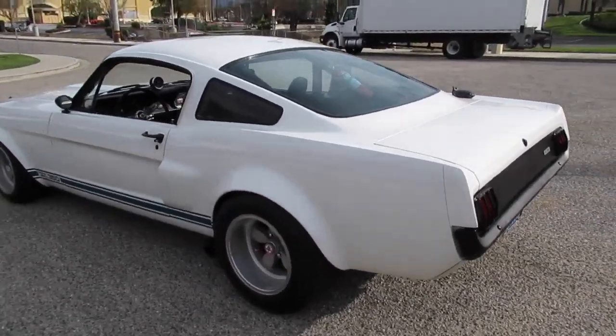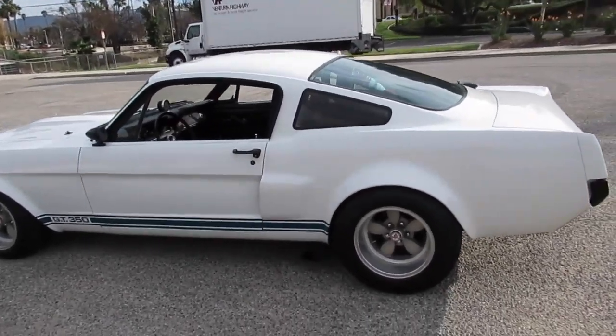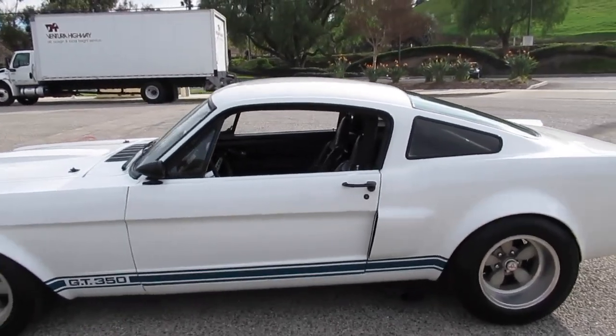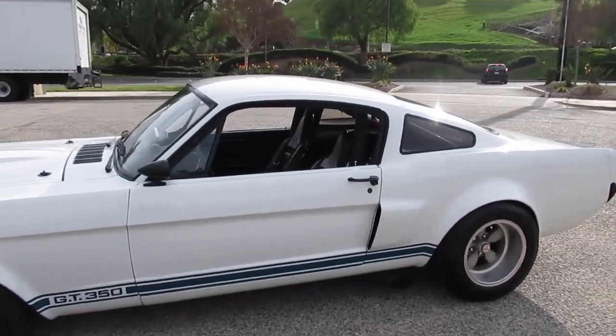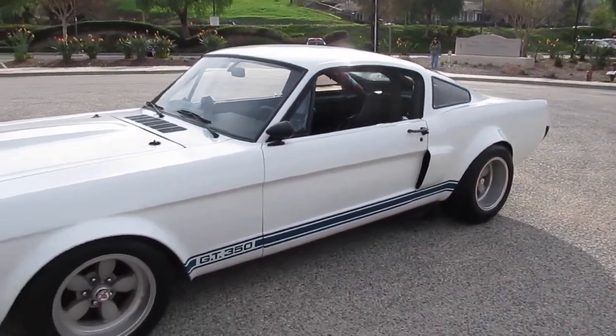Really cool story. A lot of people race these cars. That's what they wanted to do. You know, he didn't compete professionally like some people did. Those cars really got beat up. But he just made this so it would handle the corners a little bit better. Got some fat tires on there.